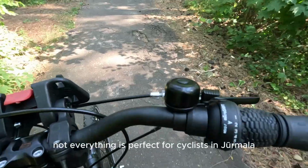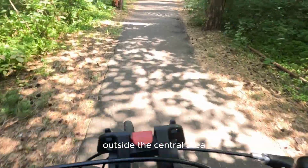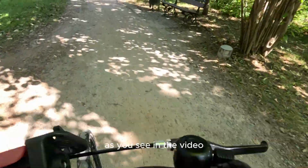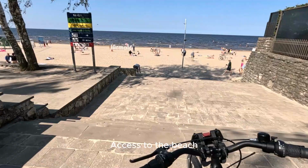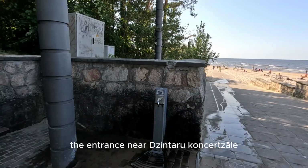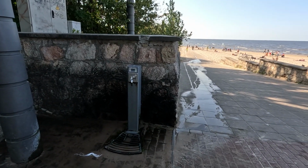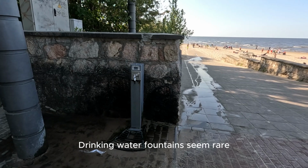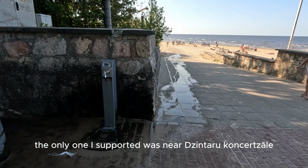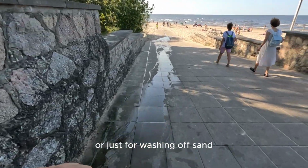Of course, not everything is perfect for cyclists in Jūrmala. Outside the central area, the bike paths are not well maintained, as you'll see in the video. Access to the beach in some areas isn't very cyclist friendly, though the entrance near Dzintari concert hall was an exception. Drinking water fountains seem rare. The only one I spotted was near Dzintari concert hall, but I wasn't sure if it was for drinking or just for washing off sand.